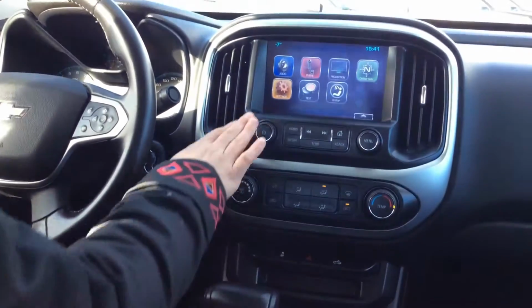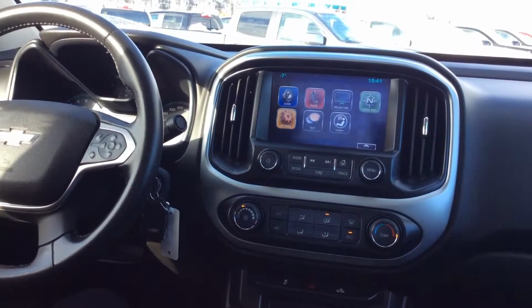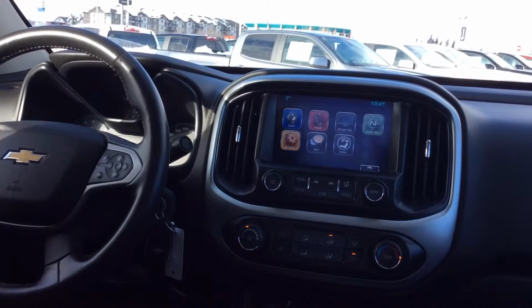You do have a nice 8-inch display screen here. That's where your rear view camera is going to come up. You do have OnStar navigation, Sirius XM radio, and it does have a Wi-Fi hotspot, which is super handy.